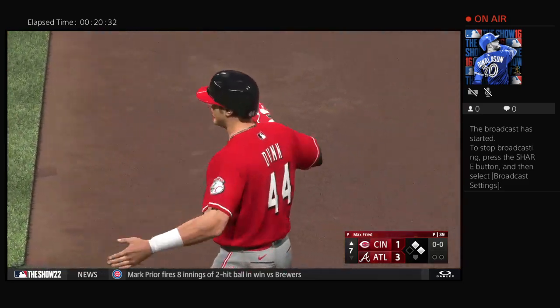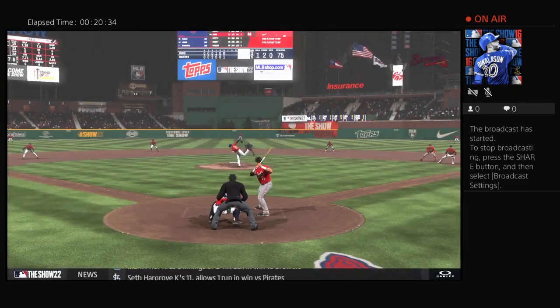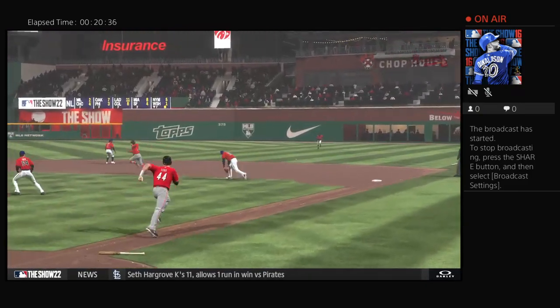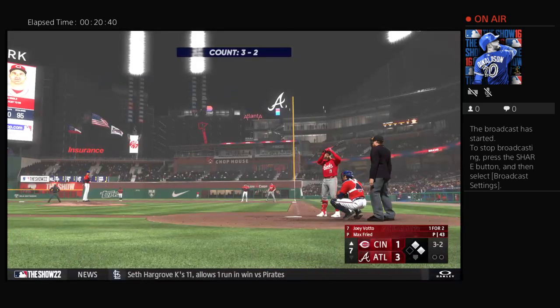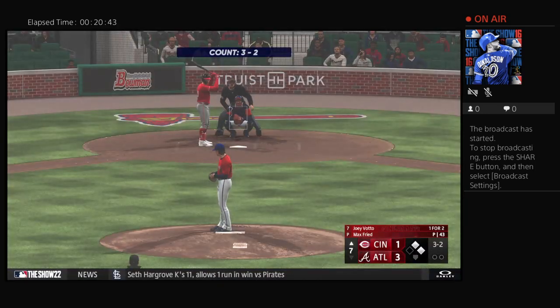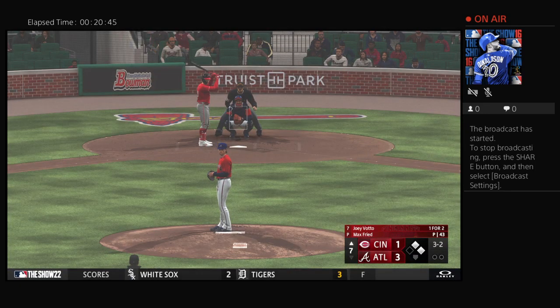Well, he found himself behind in the count right there, but he didn't give in. Just one of those seeing-eye base hits through the infield. He just kind of rolled over on it a little bit, but sometimes those can find a hole and get you a knock. Now a huge at-bat in this game coming up.